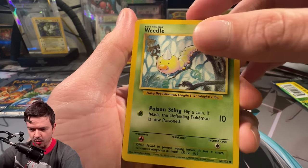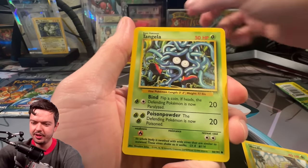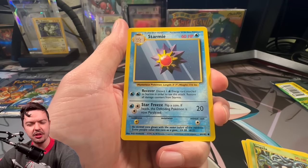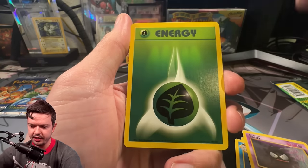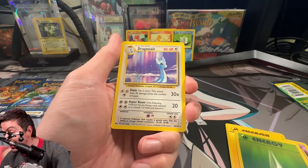We got Weedle, my boy. Charmander, you can hang out in the back with the squad. We got Tangela. Is it Tangela or Tangela? Type it down below. Starmie! Yes! We got Energy, and Dragonair twice!